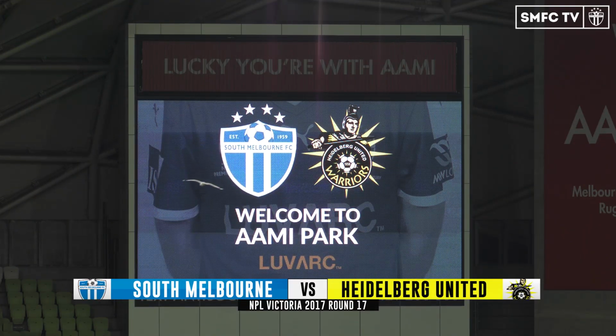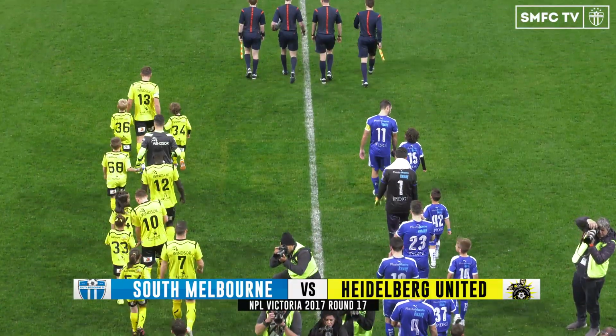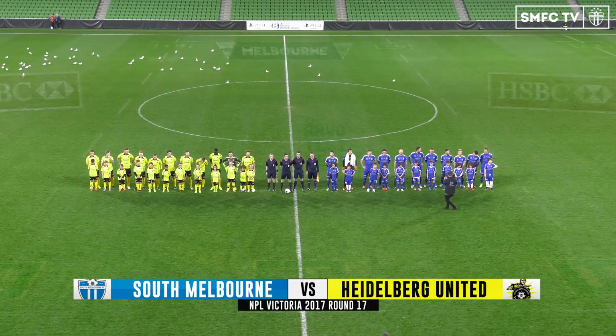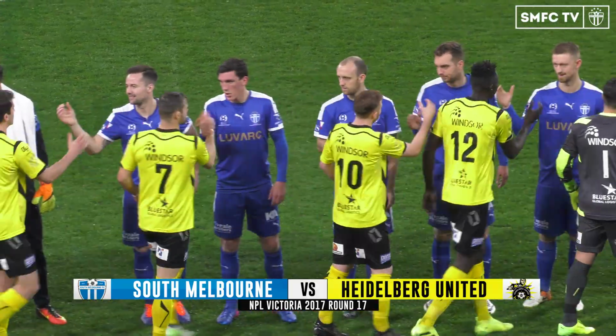Welcome to AAMI Park for this round 17 clash in the Victorian NPL. South Melbourne versus Heidelberg United. A historic derby that's been played many, many times, but never before has this fixture been played at this venue. And what a first time to have it here.